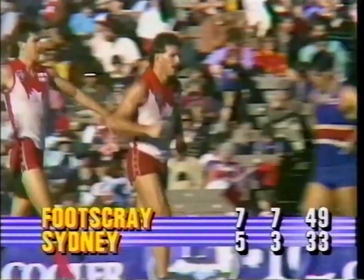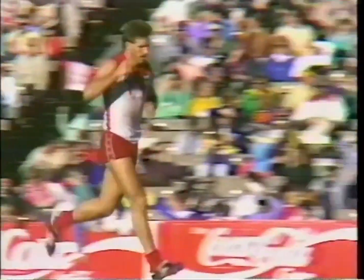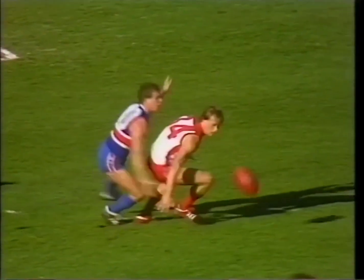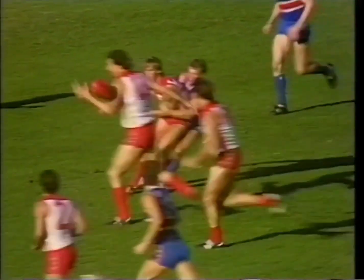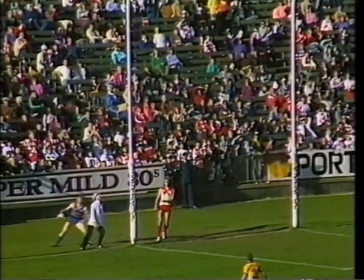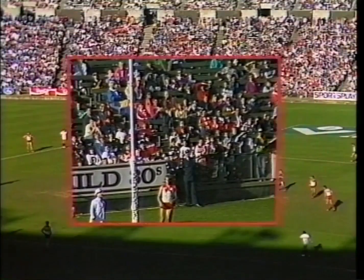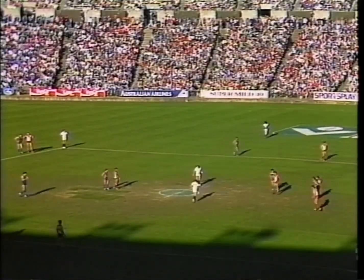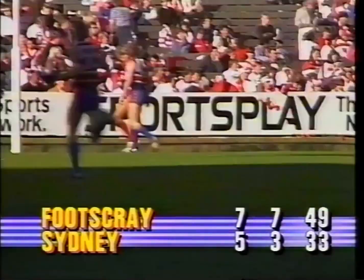Well, it's good running by both Tui and Carter. Could have come out to either of those two players. Here's Hawke, gets a handball away. Rod wanted it, I think. He wanted to have a shot at goal. But I think Tui was probably the better one to give it to because he's a much more reliable shot at goal. Would have been a sensation if Carter had kicked it. To make up for that mistake he made just a while ago, he's kicked one goal in his career in 237 games.